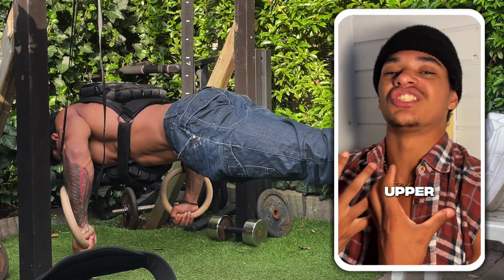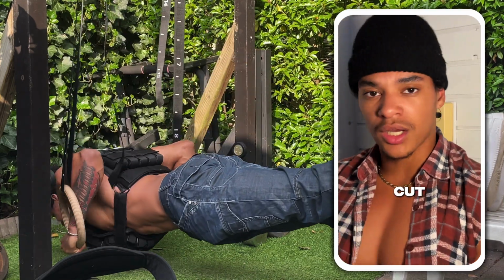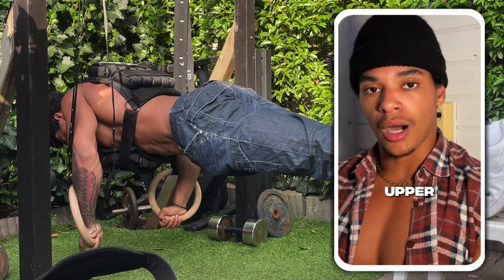Now, the normal decline ring push-up is already great. The normal decline push-up is already great because we want to build that upper shelf, right? That upper chest part that looks great in tank tops, low-cut t-shirts, opened up button shirts, whatever. They look great when you actually have a good upper chest.